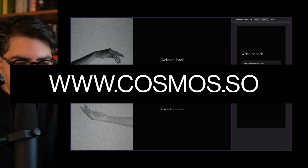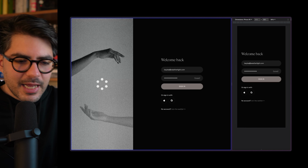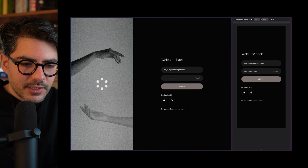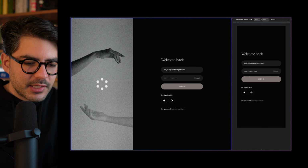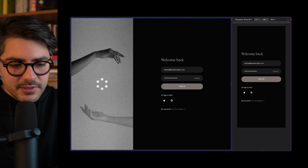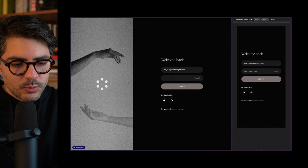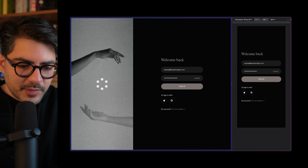www.cosmos.so, which is the address of this web page, we actually don't immediately encounter the landing page. We come to this kind of sign in, sign up page. And the rest of the content, the landing page itself, is hidden behind this link, where you have to click this button called Join the Waitlist in order to access more information about this app.